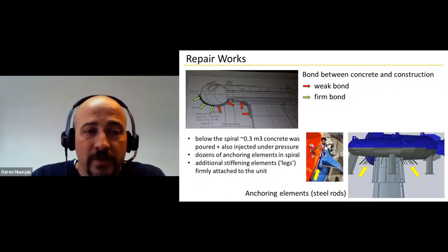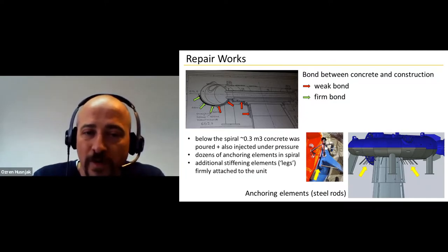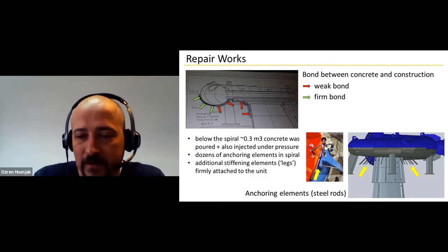What they found out during the investigation, when they disassembled everything, was that these areas of the connection between the spiral and the concrete were very weak, very bad. And then they had to inject like 0.3 cubic meters of concrete into this area. This area was good, but additional anchoring elements were also added. And then we performed measurements after the works were done. I'm talking now about unit two, and there are two of these units. Unit one had similar issues. I don't remember the exact amount of concrete poured there, but it was also a lot.